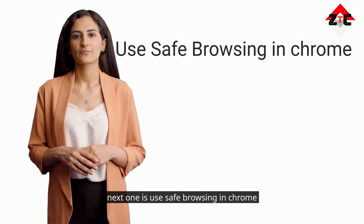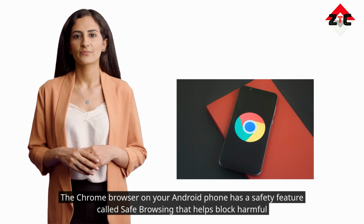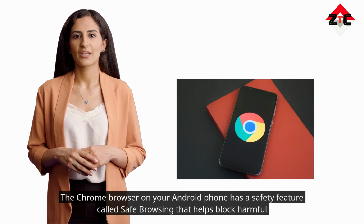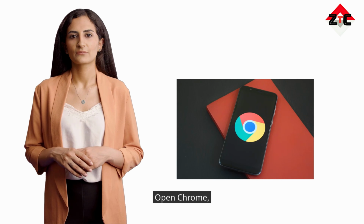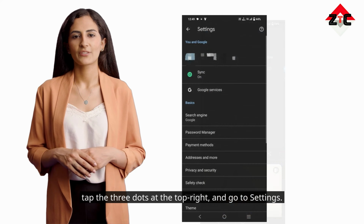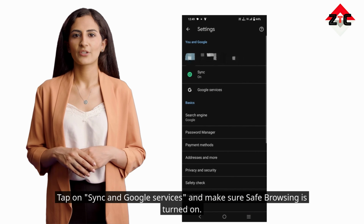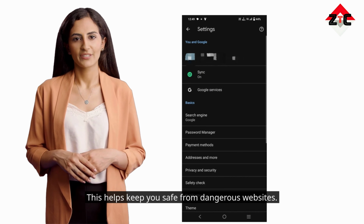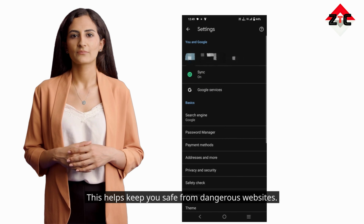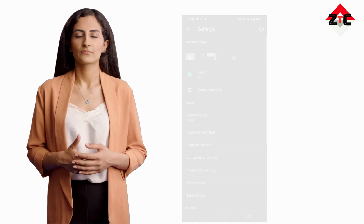Next one is use Safe Browsing in Chrome. The Chrome browser on your Android phone has a safety feature called Safe Browsing that helps block harmful websites. It's usually turned on, but it's good to check just in case. Open Chrome, tap the three dots at the top right, and go to Settings. Tap on Sync and Google Services, and make sure Safe Browsing is turned on. This helps keep you safe from dangerous websites. That way, you can browse the internet more securely.